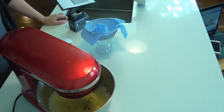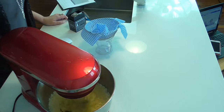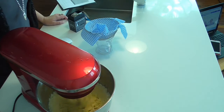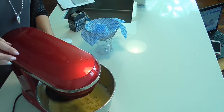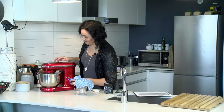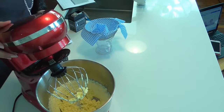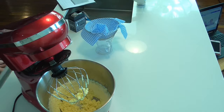Getting closer. I mean, seriously, you can put this on, walk away, have a cup of tea, get a bit of a life, call a friend, come back and you've got your own butter. Oh yeah, that's looking great. So it starts to form these, and you'll see the liquid actually falling away.